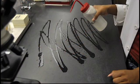Rule number 2 requires you to always wash the tabletop with disinfectant upon entering and before leaving the laboratory. Use the squeeze bottle on the tray to spray the tabletop and then carefully towel it dry.